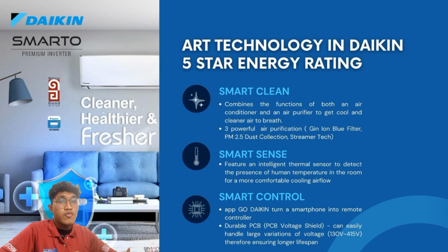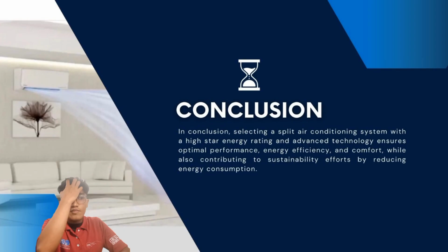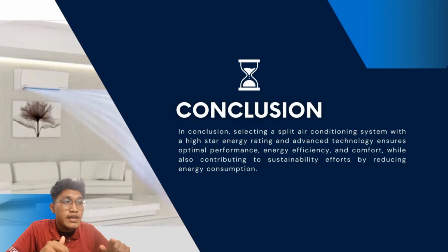So for the conclusion, selecting a split air conditioning system with a high star energy rating and advanced technology ensures optimal performance, energy efficiency and comfort, while also contributing to sustainability efforts by reducing energy consumption.